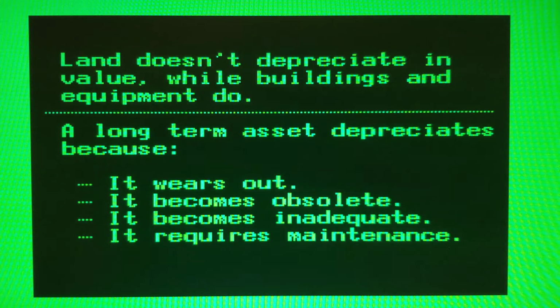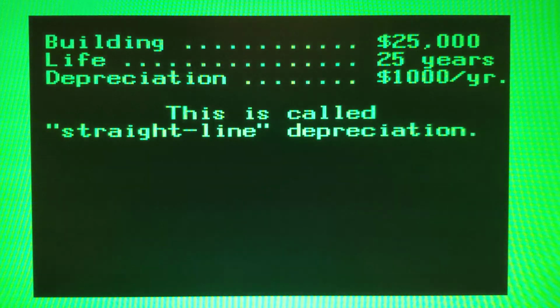A long-term asset depreciates because it either wears out, becomes obsolete or inadequate, or begins to require excessive maintenance. A soundly built general-purpose building retains its value for a long time, but even a good computer or calculator soon is worth less, as newer and better models become available. If a building costs $25,000 and is expected to last 25 years, you might charge depreciation expense $1,000 per year. This is called straight-line depreciation.